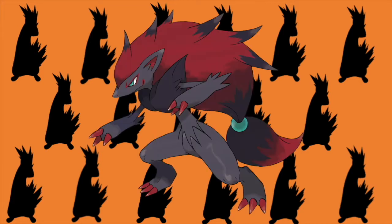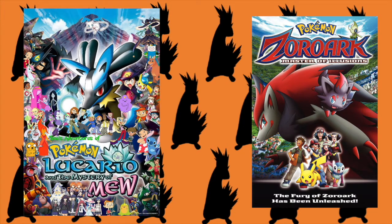Number 2. Zoroark. At the number 2 spot we have probably the most popular Unova Pokemon, being Zoroark. Now this Pokemon's design is really cool, and I love how recently Gladion from the Pokemon Sun and Moon anime got one from his father. Zoroark is a really cool Pokemon, reminds me a lot of Lucario because both of them got a movie, despite them not being mythical or legendary Pokemon a generation before they got revealed. Zoroark also has a really cool ability, so yeah, Zoroark is a pretty cool Pokemon.